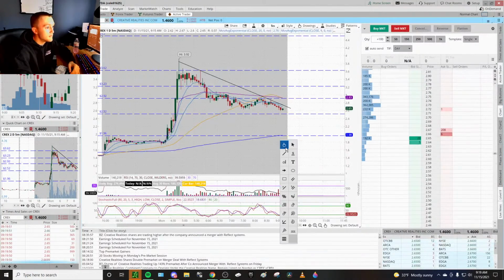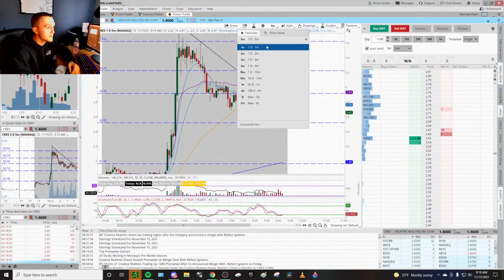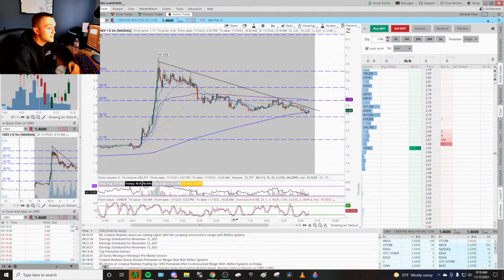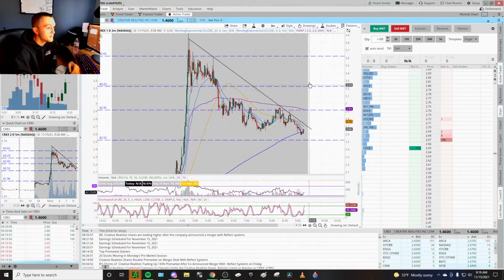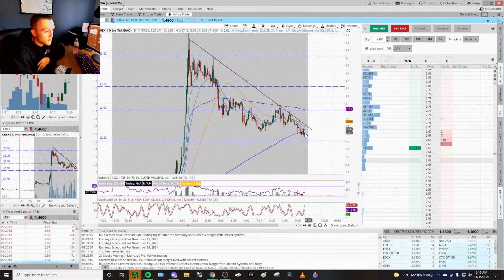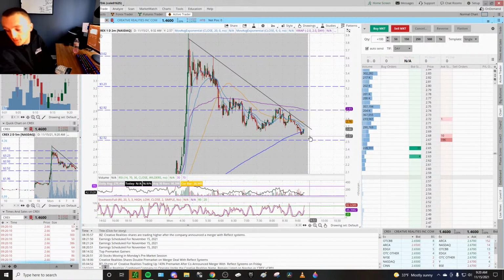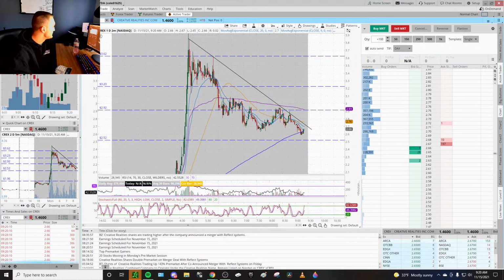CREX is starting to get some movements. Let's go and jump to a 2-minute chart. Let's see if we can get this stock. We're bouncing right off the 200 SMA on the 2-minute, which is what I like to see. I want to see us close back above the 90 EMA. I might wait for a washout down to 252. If I can wait for a washout down to 252, that would be perfect.